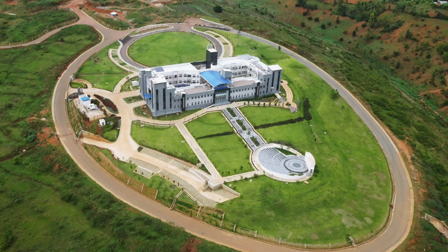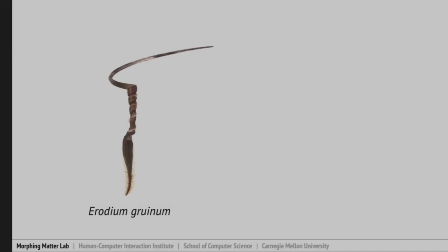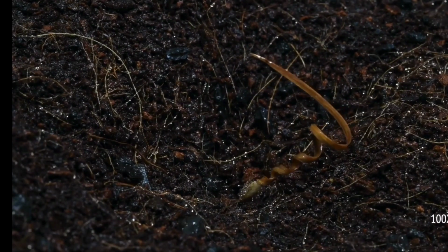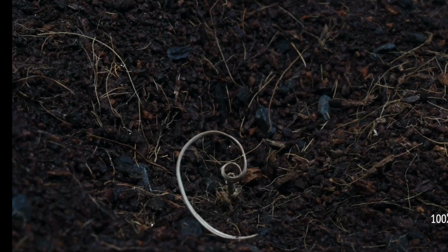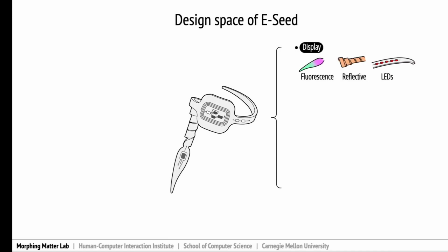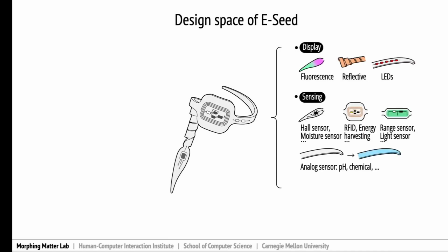This technology was created by a Carnegie Mellon University team led by assistant professor Lining Yao, inspired by the Erodium, a genius of plants, which has evolved a unique strategy for surviving in arid climates. E-seed is a cutting-edge advancement in seed technology that combines the benefits of self-burying mechanisms with modern engineering.